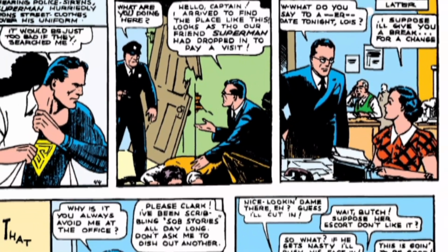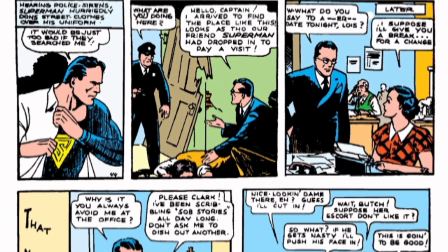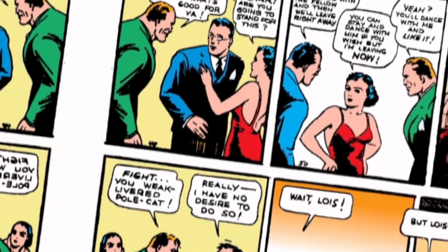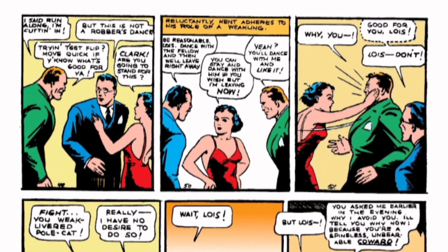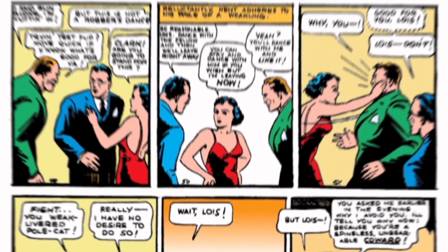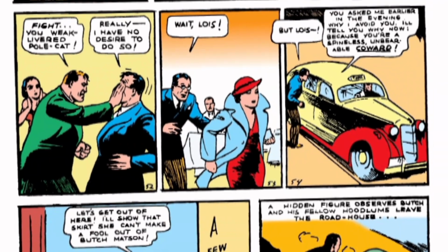Then we pick up with Clark asking Lois to dinner, and she says yes. While dancing, some dude just walks up and demands Clark let Lois dance with him, and trying to disguise himself as the weakling so nobody thinks that he is Superman, he acts scared and agrees. Lois just one-shots this guy, calls a cab, and she just jets, man. Like, she is not happy.